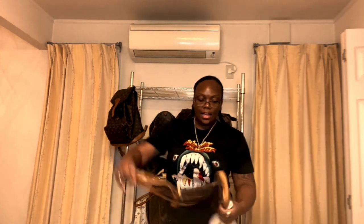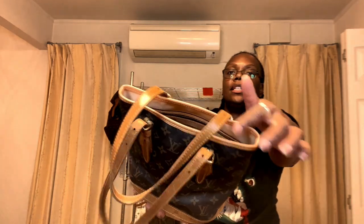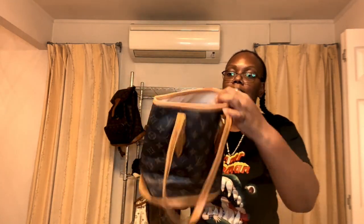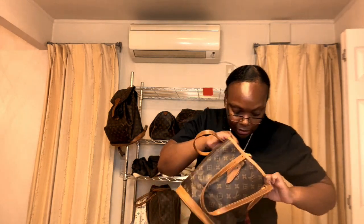This is my small bucket, and I did have the interior replaced on this one when I first bought it. I believe this was a fashion file find. I replaced the top leather piece and I also replaced the interior. She came with a different date code. So this one was definitely sent off to Europe when she was repaired.